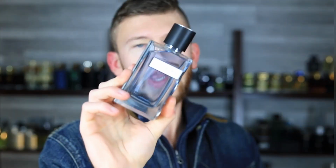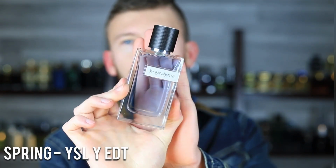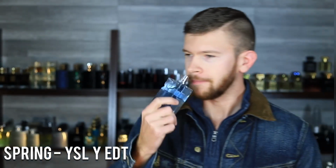Spring, first up, we have YSL Y Eau de Toilette. Really, this is one of those scents that a lot of people might group into summertime. But sometimes people will say that YSL Y EDP is not a summer fragrance because it goes too sweet, so there's kind of a balance there. Personally, I like YSL Y EDP in the summertime. Don't have a problem with it.